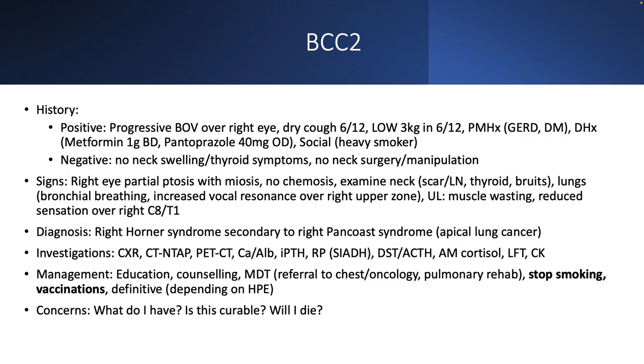But in all respiratory stations, always mention vaccination. You must really counsel them for vaccination. And you should mention that it involves a multidisciplinary team, not only the chest physician, but also oncology, clinical oncology, and also the rehabilitation team. And the definitive management will depend on the biopsy report of whether this is a small cell or non-small cell.